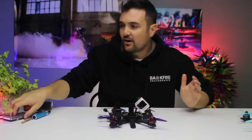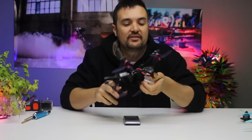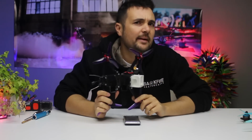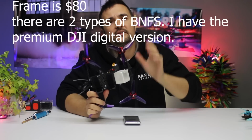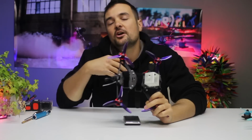So let's stick it on the scales. We'll weigh the thing, because I'm going to say it is coming in a little bit heavier. And also I should mention, I'm going to put some links down below. The frame itself I think is about 80 bucks, so it's already 20 bucks cheaper than the Smooth Operator. And there's a special bind and fly or something like that that comes.